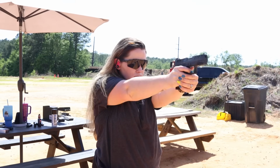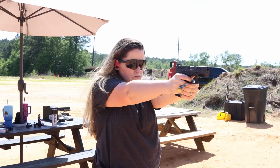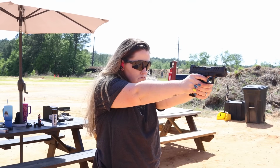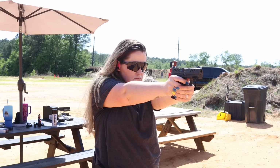Now, I shot this this past time when we took it back out without a red dot. I was like, hey, I'll just use the iron sights, no problem. And even with the iron sights, as soon as I present the gun, those sights are right there on target. So whether you're using this with or without an optic, I can tell you the gun points really well. There are other guns that point this well. The M&P is one of them, but this gun points just as good as any other that I've put in my hand.